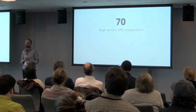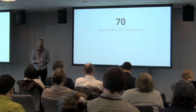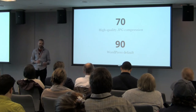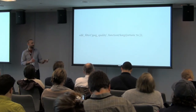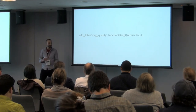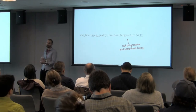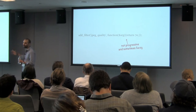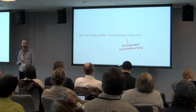70 is considered high quality for JPEG compression on the web. It's a little fuzzy for print, but for the web, it's considered high quality. WordPress default is 90, which results in those really giant images. There's a really easy way to fix this. You can just add this to the function file in your theme. Unfortunately, though, those images won't be progressive JPEGs if that's something you're interested in. And depending on how much you choose to compress, like let's say you want it to go below 70, they can get a little fuzzy.